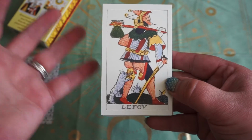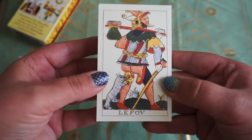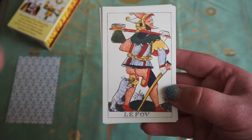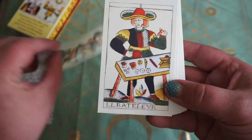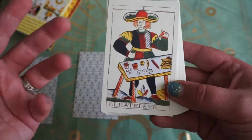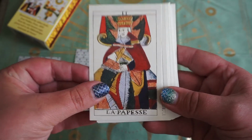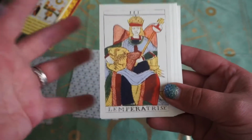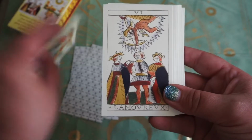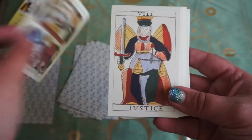And honestly, obviously nudity warning, sorry, a little late. The Fool in this deck is really what made my decision on which Marseille to get, because I think this Fool is hilarious and a little more vulgar than other Fools, but I think it kind of adds to the charm. I very much enjoy this deck. I very much enjoy the typos, the misprints from the original Marseille. The original copy of this deck is the oldest known Marseille deck, I believe, and it is on display in the Library of Paris, if I'm not mistaken. So this is obviously a reproduction of that deck.